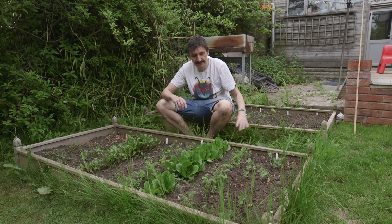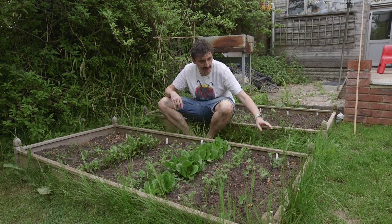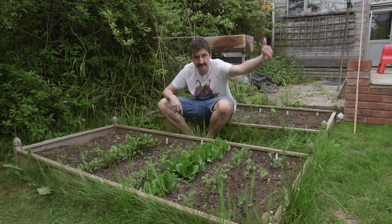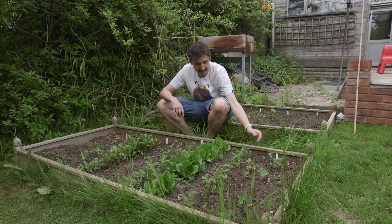This is the first raised bed I planted of the season. We've got peas down there, and the first lot I planted too early, they died, so I just planted new ones, so they'll come up. And we'll get a thing for them to climb up, some string or some canes. Carrots, they're coming on nicely.